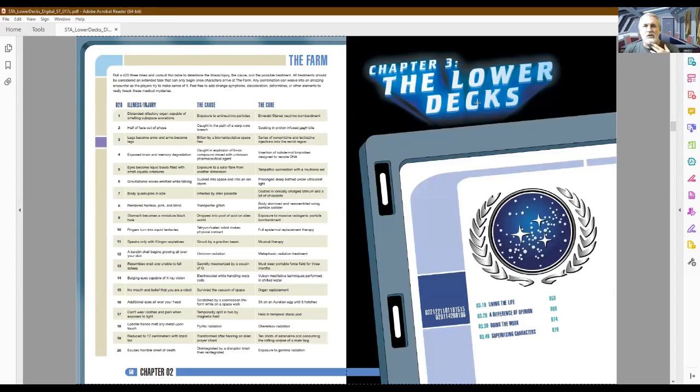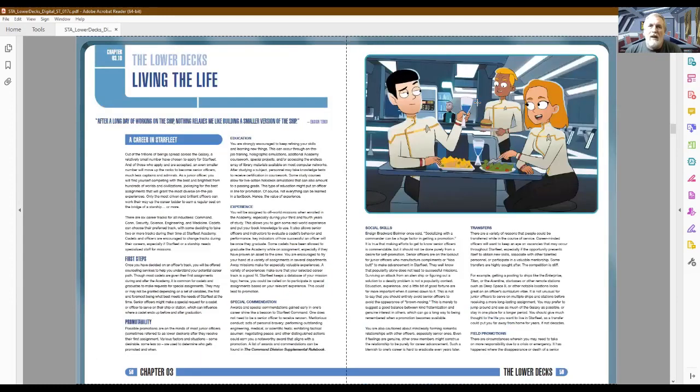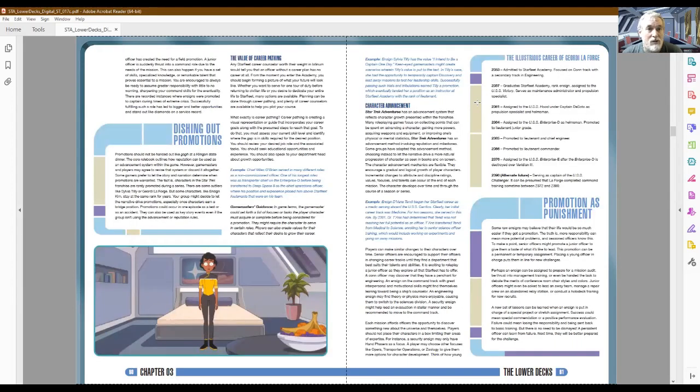And then the next chapter, chapter 3, gets you into the experience of what it's like to be a lower decker. You just got out of the academy. Congratulations. Here's your first ship. Follow the yellow line. It's not always glamorous. But as Mariner points out more than once, it's where a lot of the action is. While the senior officers on the bridge are getting all the glory, you're doing the actual work as a lower decker.